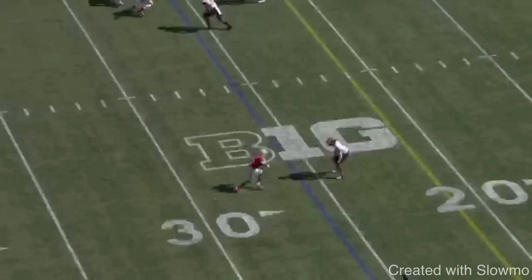Okay, so the very first thing we talked about in this video was having a high football IQ, being able to understand leverage, understand why a DB's at a certain place. And that's kind of what I want to talk about here. Division I wide receivers understand why. They understand the opposite side of the ball. They understand what a DB is trying to accomplish.